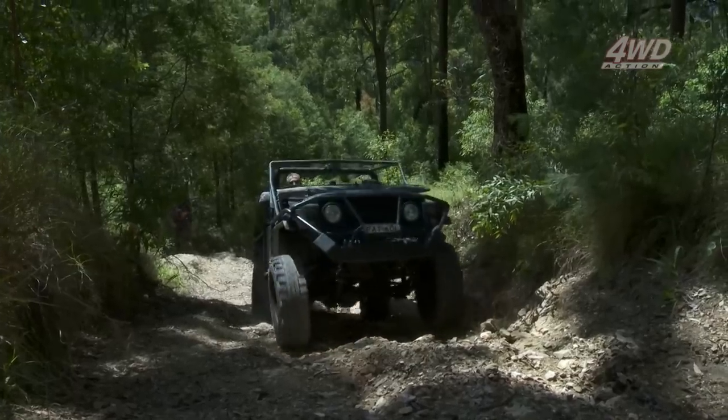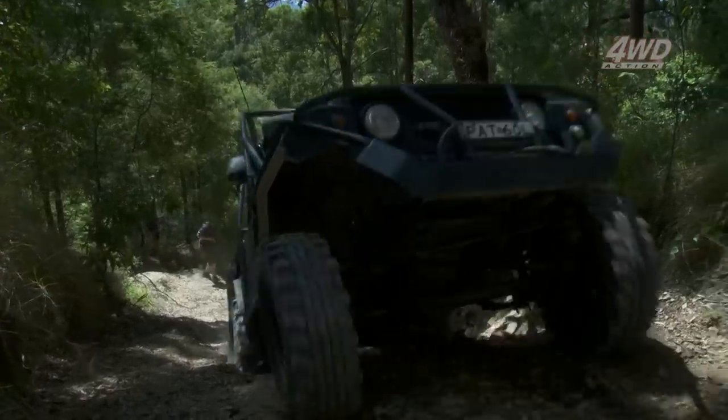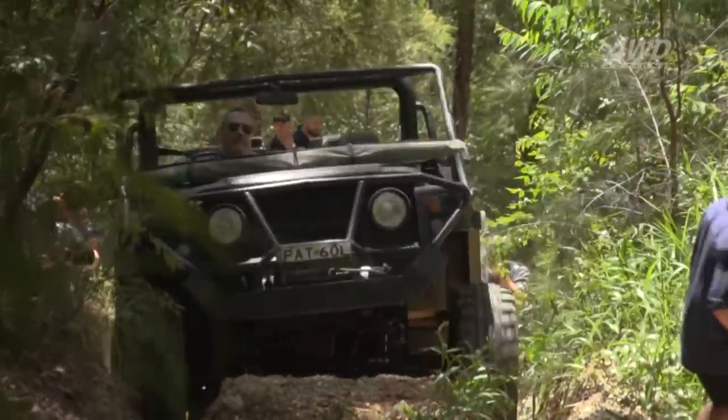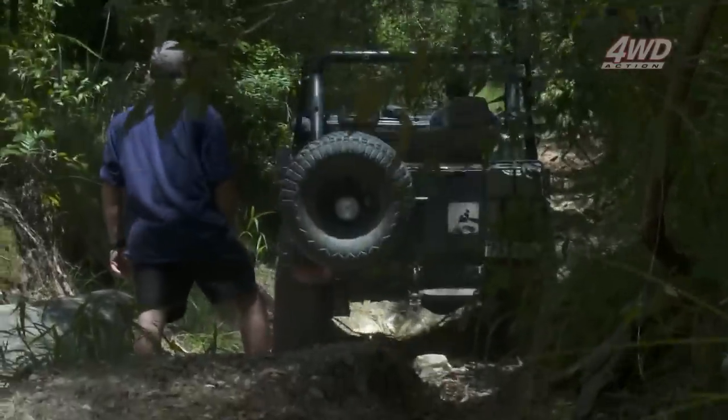I reckon you could pretty much transplant this truck from here, put it into something in America, and it would look just as home. Yep, put a machine gun on the roof and it wouldn't look out of place. That thing is a beast.